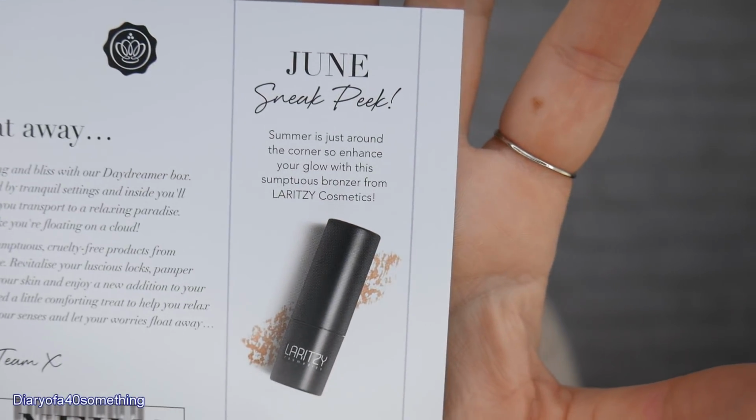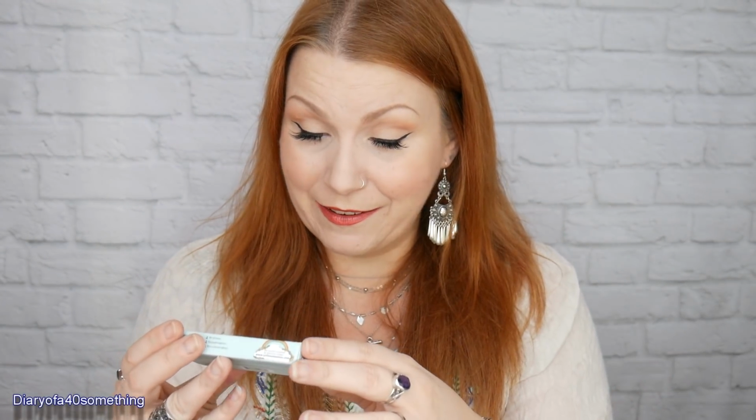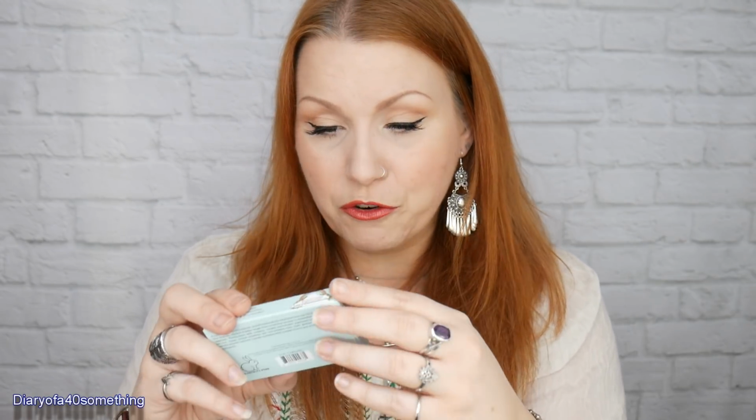Ooh. So there is a sneak peek picture here, so if you don't want to see what we're going to receive in June's box, look away now. Hopefully you can see. The first item is, oh, it's a palette. Praline eyeshadow palette, Trifle Cosmetics. Oh, wow. 100% cruelty free.